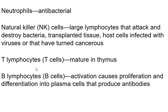The T lymphocytes, they say, mature in the thymus. Both B and T lymphocytes are made in the bone marrow, but then they have to go somewhere to learn how to be a T lymphocyte or how to be a B lymphocyte. They did the original studies in chickens, and they named them T lymphocytes because they mature in the thymus, and B lymphocytes because they mature in the bursa of chickens. Well, we have a couple of problems there. Humans have B lymphocytes, but we don't have a bursa because we're not chickens.